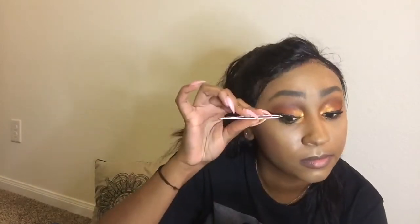Even some of their other stuff that they have, amazing products. So now we are just going to be taking our lashes and applying them. And again, there's tutorials of how I do my lashes.